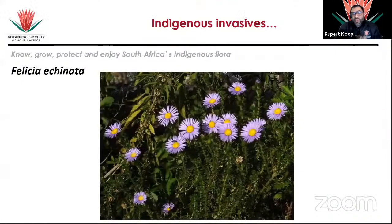And in the same vein, also a problem in Betty's Bay is Felicia echinata, which is from the Southern Cape and one of our most popular garden plants. But it really likes the coastal habitats in the near Southern Cape. So in areas around Pearly Beach and Betty's Bay, it's currently being hacked out. So you've got to think twice before you garden. There's a lot we still need to know, as Guy was saying, about how we control these issues before they happen. Okay, so there's loads of questions.